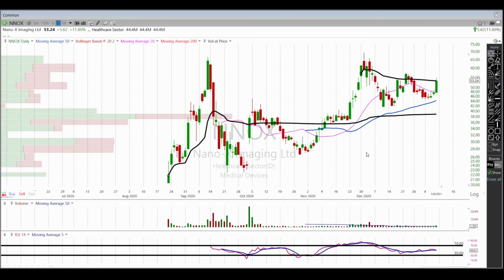The reason that I like to look at IPOs is they tend to rip 50, 60, 100%. As a swing trader, that's sort of what I'm going for, to capture those bigger new trend moves out of bases that have been created for a few months.